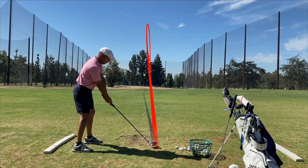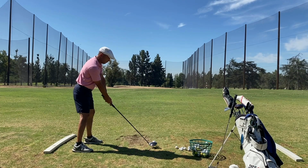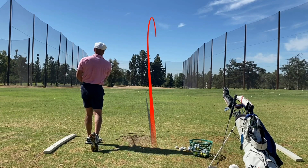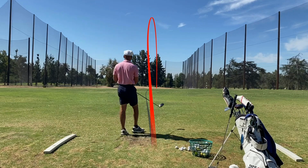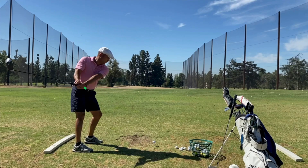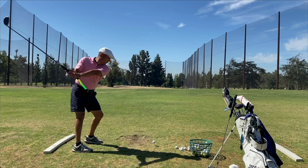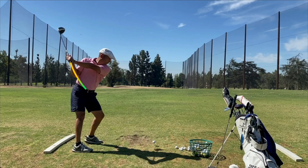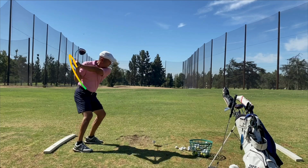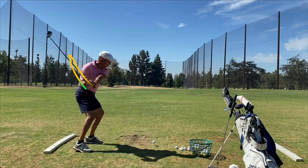So let's watch this swing right here. I put a little handle trace in there. Let's check this out a little bit closer. So I pick it up at P2 here. We start tracing the butt end of my golf club. You can see I have a very deep takeaway. I'm taking this club almost as far as I can to the inside. And this almost guarantees I'm going to go over the top.